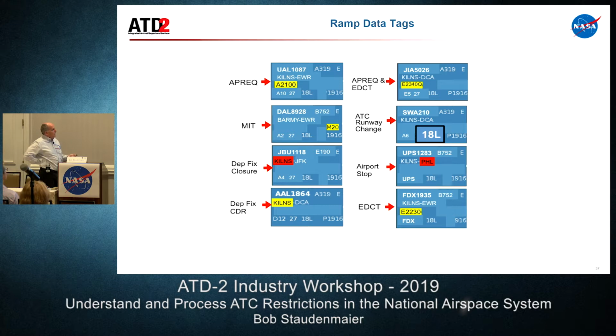Here's a mile in trail that happened to be in place over Barmy. In this case, it's 20. And this is great stuff here. This is showing that Kilns is closed. And if that turns red, like when Washington Center put that entry in that said Kilns is closed, boom, it turns red for them right away. So this is telling that ramp controller, oh, JetBlue, no, sorry, can't push back. We don't have a route for you at this time.